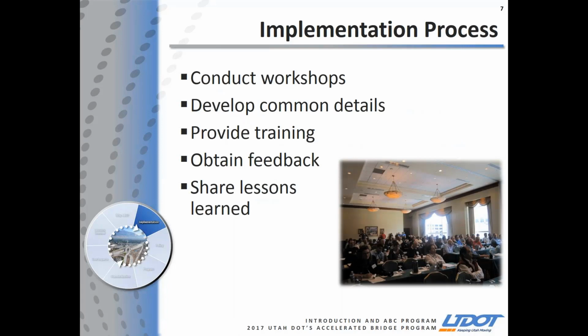So again, within this whole implementation process, we had lots of projects. As you can see within this picture, we would hold workshops. At this time, I believe it's 2003, maybe 2005, we were developing some common details. We were providing training to the consultants and contractors within the industry. We're trying to get their feedback too on what was working, what wasn't working. We developed a lot of lessons learned documents throughout the process.